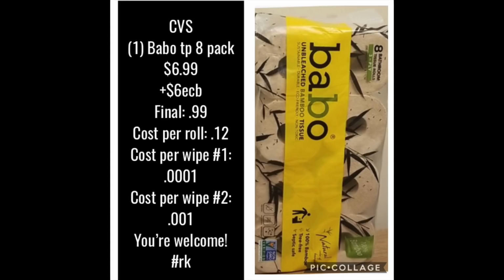But if you have a CVS and you missed out on this deal, you might want to look for it. And for this specific brand, I think they must have ordered a lot of it. They even have displays of it. It's once per store card, but what a sensational deal. So run on this one.